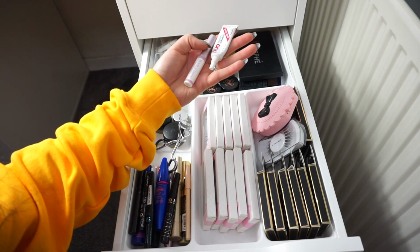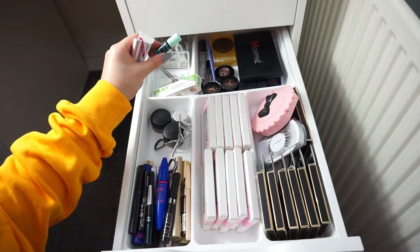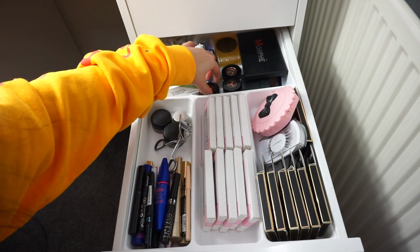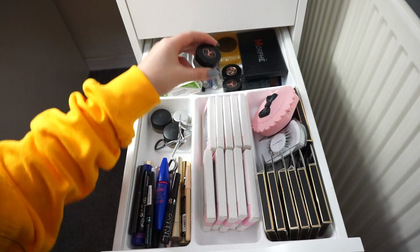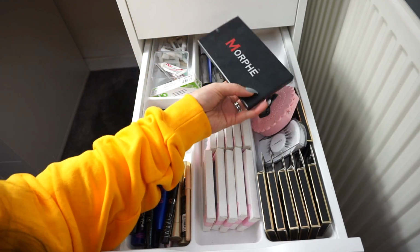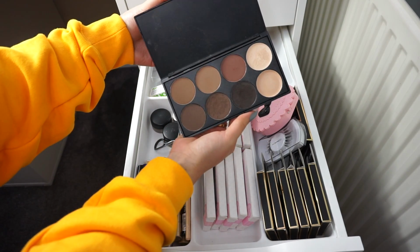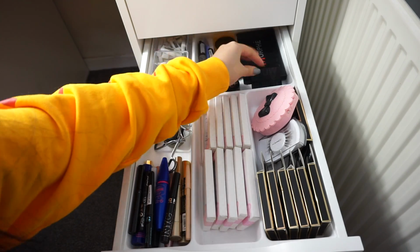Then over here I just have some eyelash glue. So I have some from House of Lashes. This one is the Duo one. I have more House of Lashes. And here I just keep everything that I use on my eyebrows. So I have the Anastasia Dip Brow Pomades. I have my Morphe eyebrow palette, which I love by the way, and that's what it looks like. I have the Benefit Brow Zings.